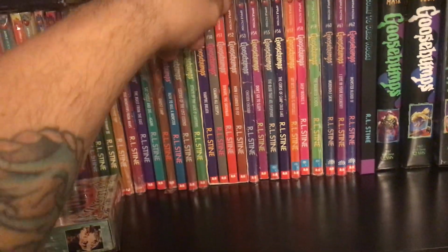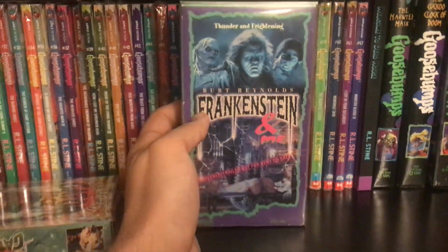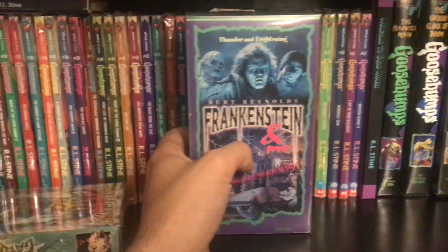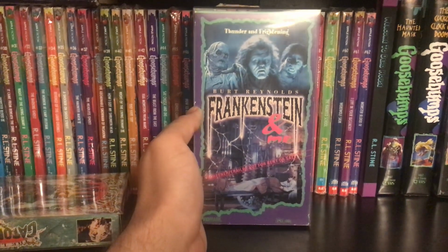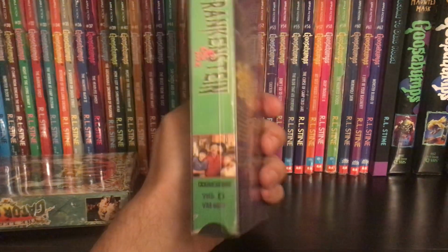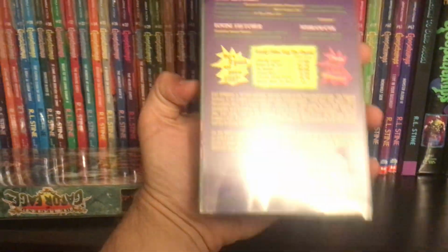Then I have this Frankenstein in Me screener copy VHS. I haven't shown this yet. Now, this movie features a couple of people. It features a kid from How to Kill a Monster. It features Ryan Gosling, who starred in Say Cheese and Die. And it features the actress who played Margaret in Stay Out of the Basement, and another character, I forget her name, in How I Got My Shrunken Head.